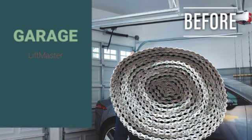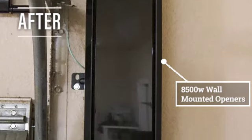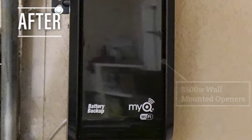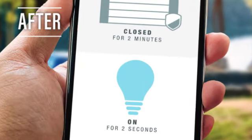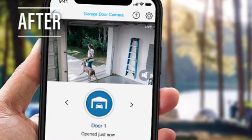The old LiftMaster system I had was the old tracks that you're used to seeing that go above your car every day, and you hear that loud noise. Well, now I have 2 wall-mounted systems that are on tension cords and coils. They're virtually silent when opening and closing. The MyQ app is great. It tells you when the doors are open and closed. You can allow guest access. There's also 2 cameras, so I can constantly see both garage doors.